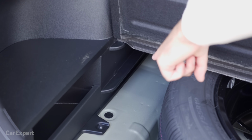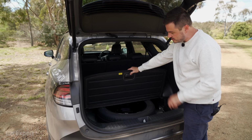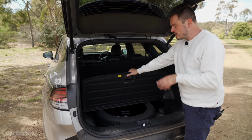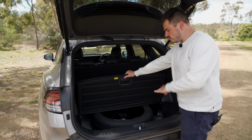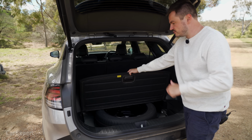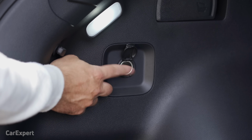So this is normally a dual-tiered boot floor, but with the full-size spare wheel, you can't actually go down another level. If you were to go for a space saver instead, you can actually get yourself a little bit more room by dropping that down another tier. So just keep that in mind. If you do need more space, you can opt for a space saver instead. Off to the side, you have LED lights, a 12-volt outlet.